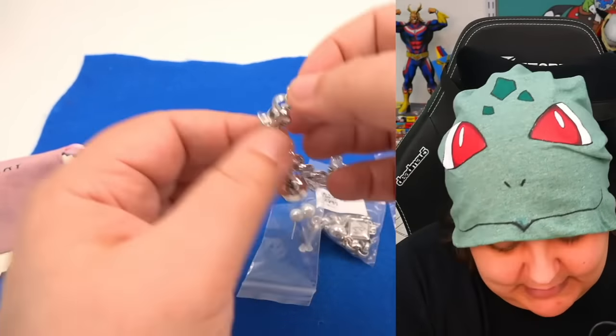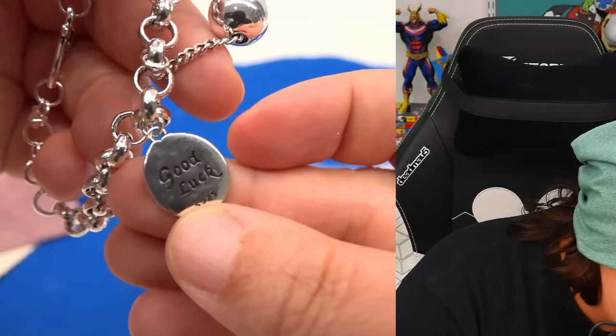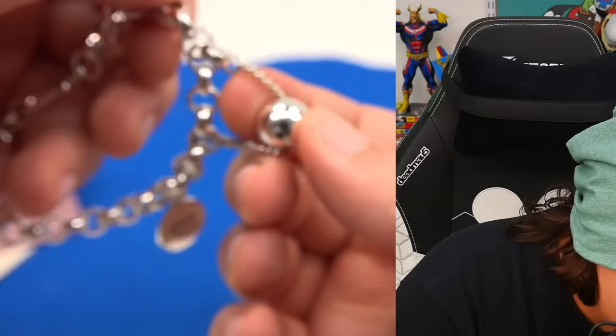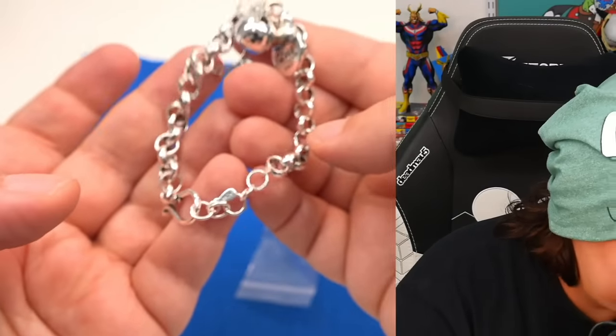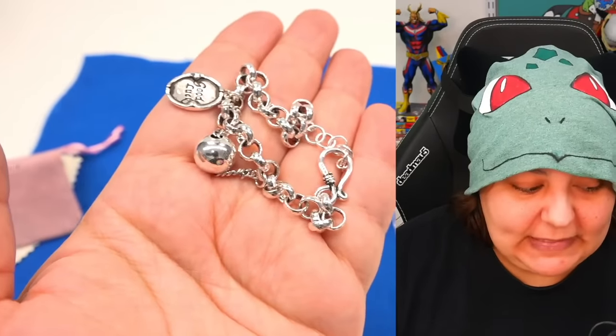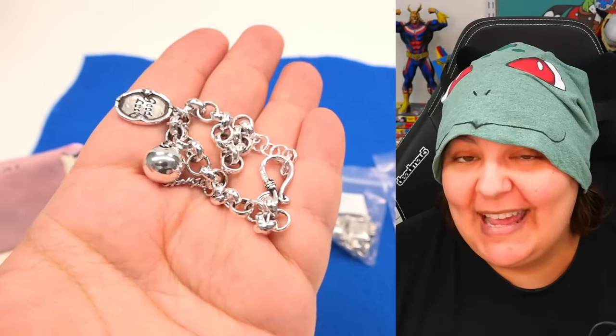Let's take it out. This is an item, a bracelet. It says good luck. And on the other side, it says good luck again. And then we have a bead. Yeah, that's just a bead. By the way, if any of you grains know what any of this is supposed to represent or mean, let me know, because this is the most plainest bead bracelet anyone could have bought.